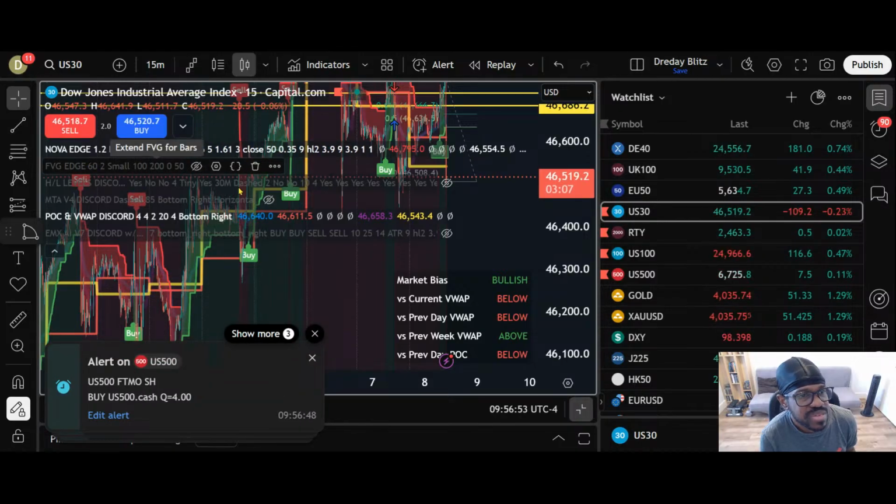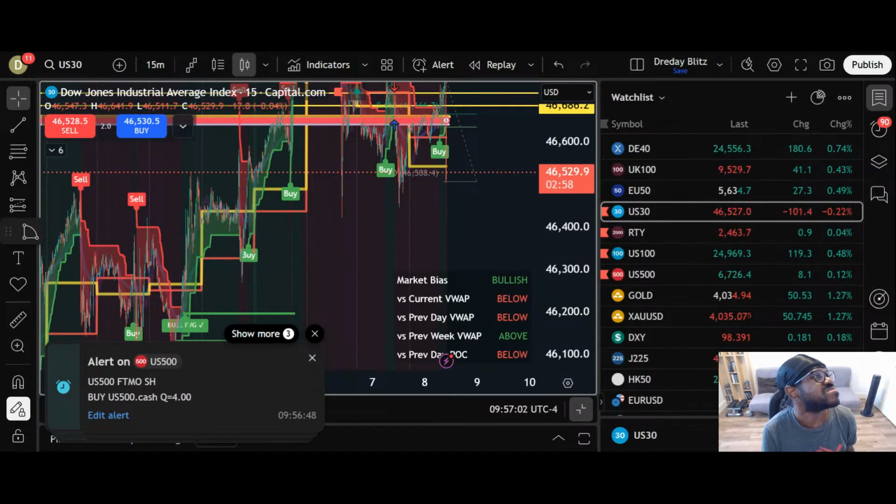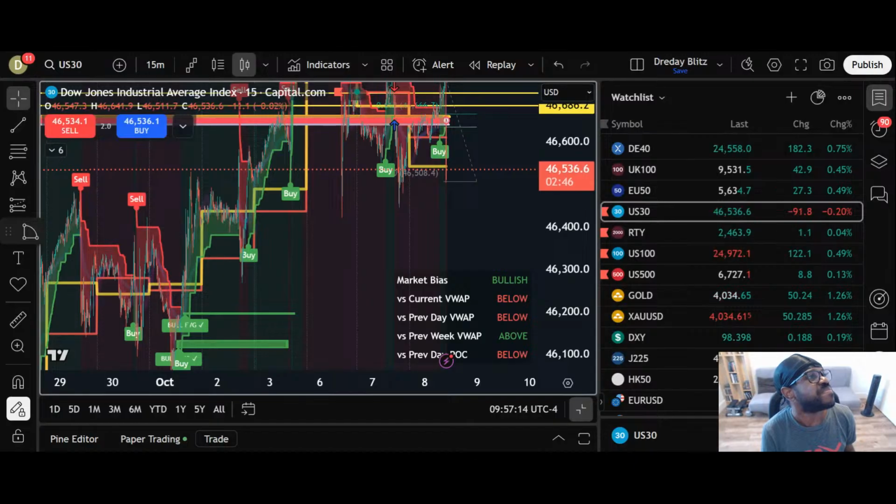S&P 500 is a buy currently that just came in. US 500 at price 6,725.8 on 15 minute time frame and time 9 hours 56 minutes and 49 seconds. US 500 at price 6,725.8 on 18 minute time frame.